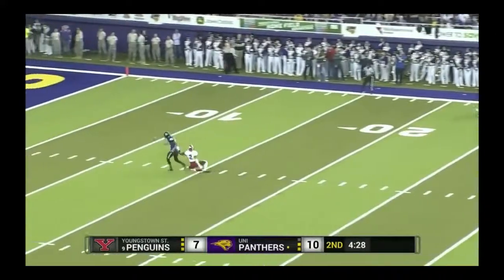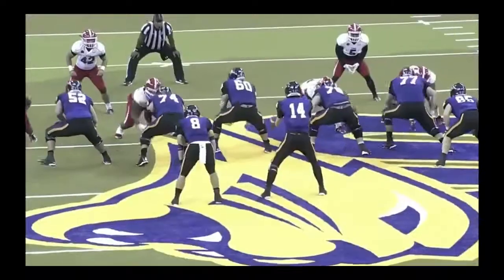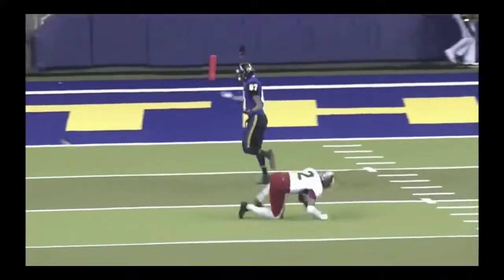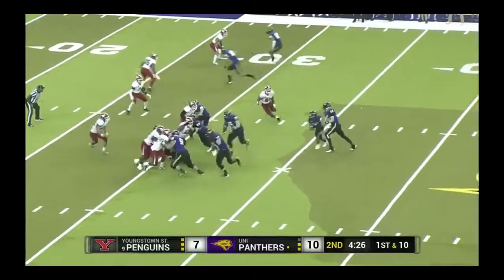Dunn goes deep looking for Rima. A lot of contact downfield. And I believe interference plays. Let's see if we see it in this angle. He grabbed him there and then he bumped him there at the end. Give up the penalty. So Rima checks out.